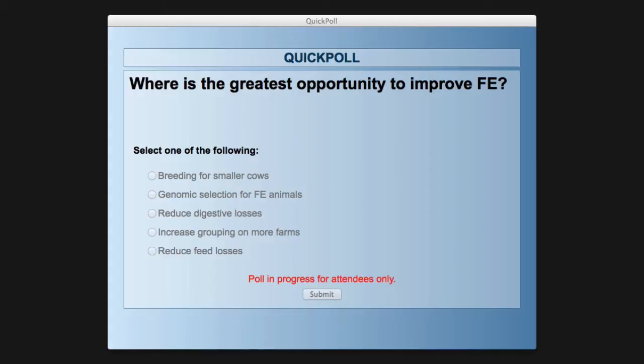Number 1 is to breed for smaller cows. Number 2 is to use genomically selected animals for improved feed efficiency. Number 3, reduce digestive losses. Number 4, increased grouping on more farms. Number 5, reduce feed losses. And we're off and running. Steve, what are you seeing?